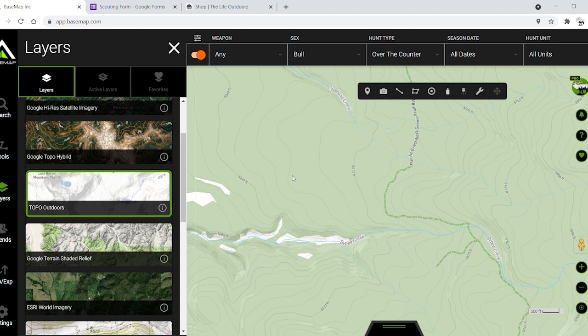So this, to me, one of the cool things about this is, if you look at this slope here and you got a drainage, what is that slope? That's a north-facing slope. That means that the sun's not going to be on that slope near as much as say this slope over here. So you know that elk are probably going to be down in these green spots during the evenings and during the night and early morning, and then they're going to come back up here and they're going to bed.